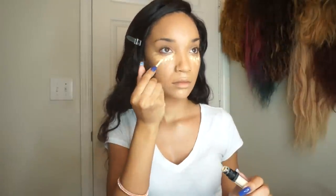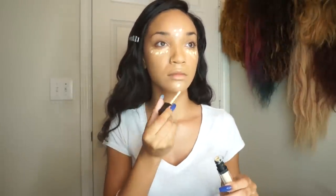Then I'm taking the e.l.f. Highlighter and adding that into the high points of my face as well. Mixing this highlighter into my concealer really amps up the brightening effect. And I'm just going to use a beauty blender to blend all of this out.